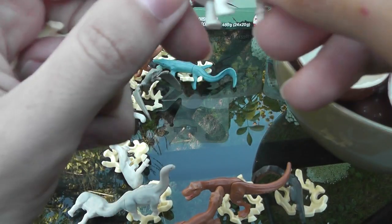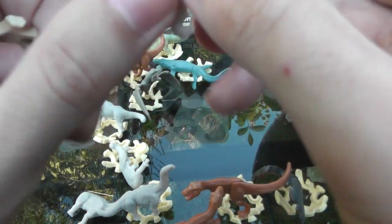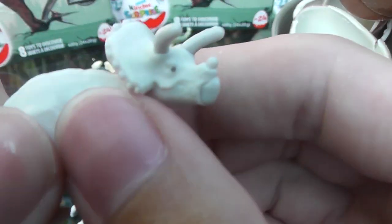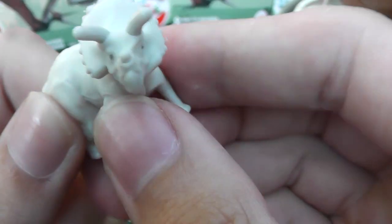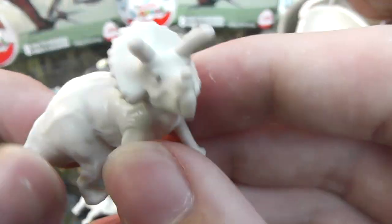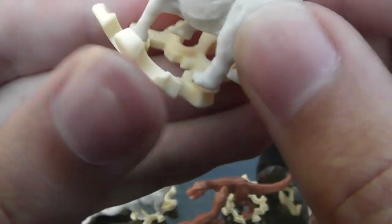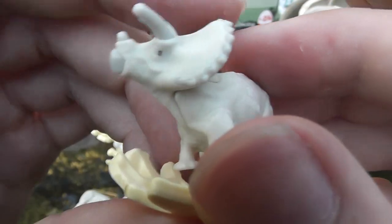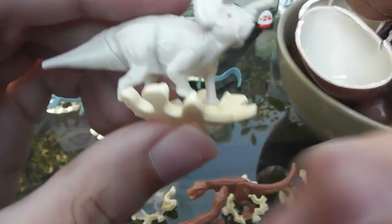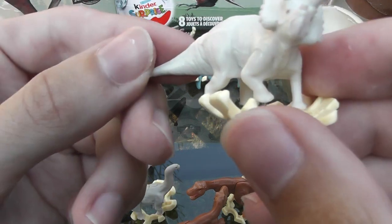So here's, oh, it's beautiful, it's this kind of whitish color, and all of the horns are painted, the beak is painted, the little spikes around the head are painted. That's a lot of detail. This is more detail than the last lineup of Jurassic World Kinder Surprise that we got, the ones with the skeleton. This is phenomenal amounts of just, wow. For a small figure, that's a lot of effort. And I love the detailing on the body, too. They did a good job on that.